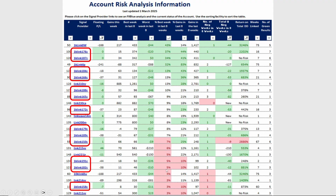Maybe some of these ones need an adjustment from time to time, but they also have very low drawdowns that you can use, and very low floating profit and loss overall, while still catching in. So definitely these are some of the ones that you might want to have a closer look at for the next week.